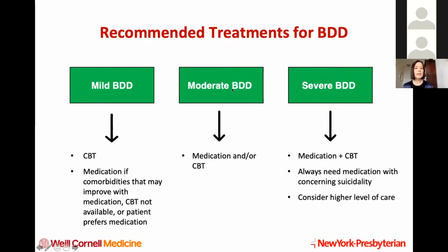For moderate BDD, I recommend medication and or CBT, either or both, and it's really a personal choice that you would want to discuss with your clinician. For severe BDD, I always recommend both medication and CBT. You always need medication with more concerning degrees of suicidality because these medications improve suicidality, and you need to consider a higher level of care. In other words, more intensive treatment, maybe inpatient treatment, for example.